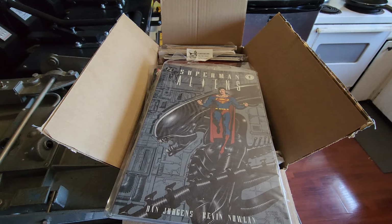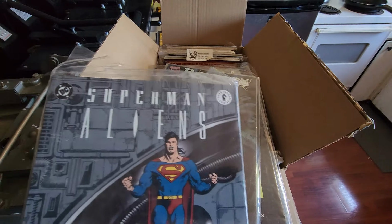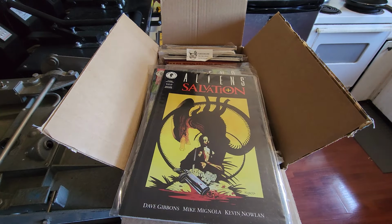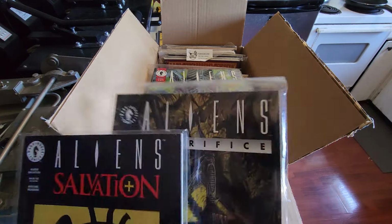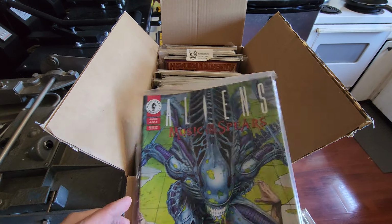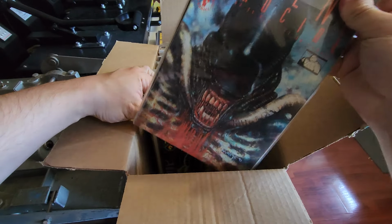Aliens trade paperback. Superman vs. Aliens trade paperback. Or there's 2 of them. Deathlock. That needs to go to something else. Aliens Salvation. Aliens Sacrifice. I guess those are trades. Aliens Music of the Spears 1 to 4. Aliens Genocide.